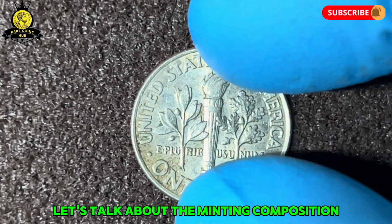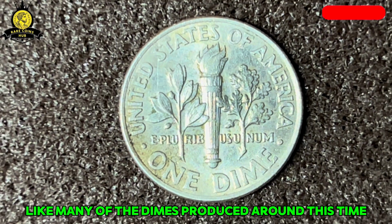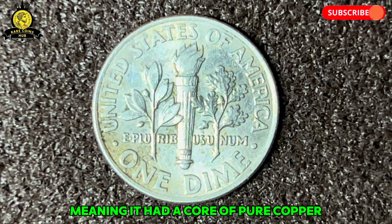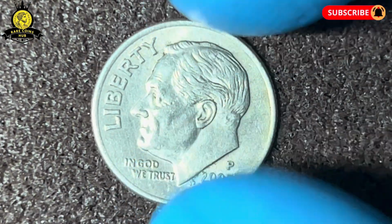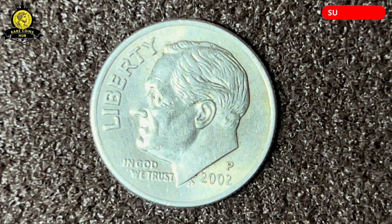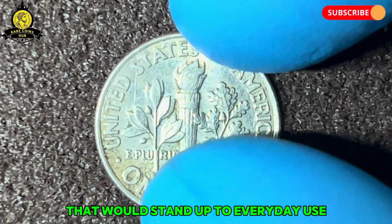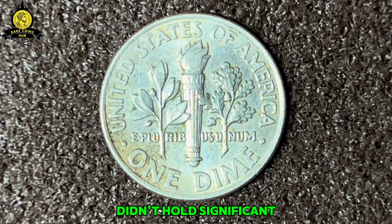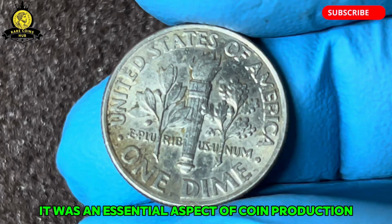Now, let's talk about the minting composition. Like many of the dimes produced around this time, the 2002 coin was made of a clad composition, meaning it had a core of pure copper, with an outer layer made of a mix of copper and nickel. This blend ensured that the dimes were both durable and affordable to produce, keeping costs low for the U.S. Mint while still providing a functional coin that would stand up to everyday use.